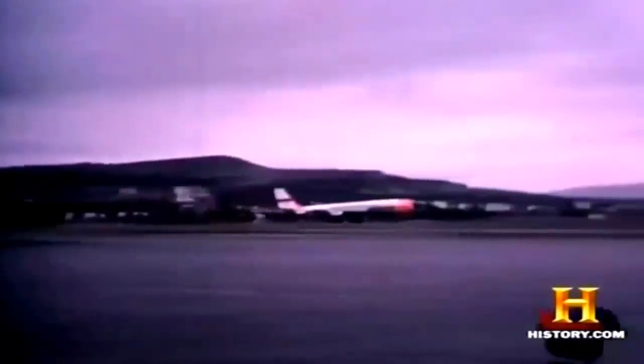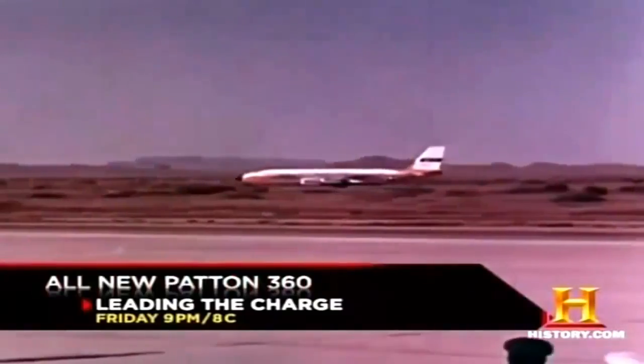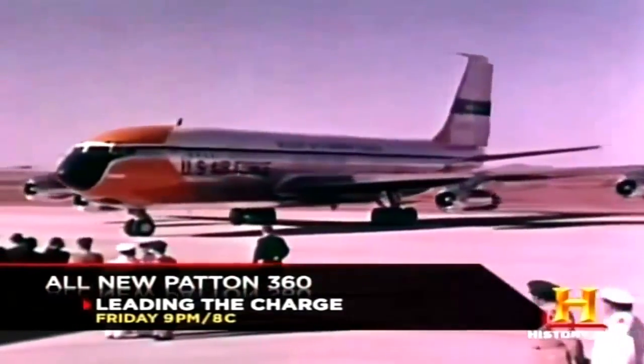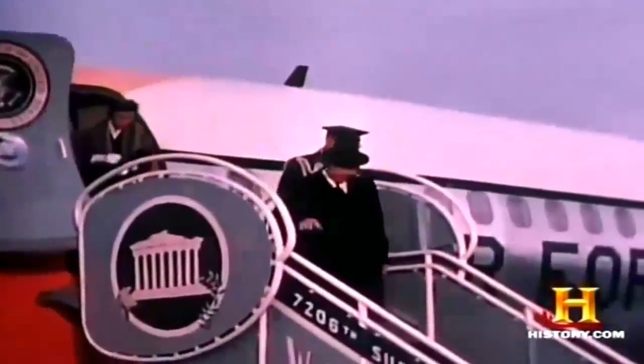The aircraft was a Boeing 707, known to the military as a C-137A. It was not built and earmarked specifically for presidential travel, but Eisenhower flew on this aircraft. Tail number SAM, for Special Air Mission, 709 was the first plane designated with the radio call sign Air Force One.